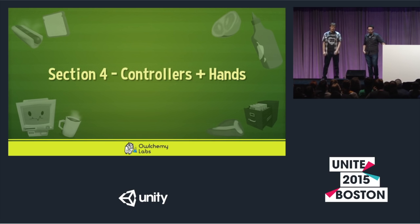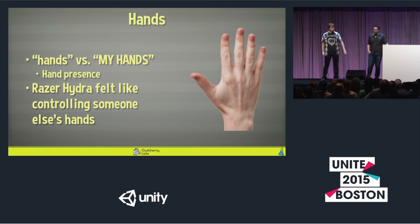So this is the most important part, the meat of this talk. It's controllers and hands. This is the most exciting thing for me. Yep. Next to floors, of course. Next to floors, yeah.